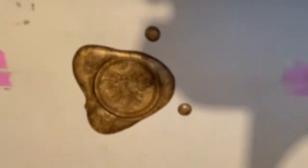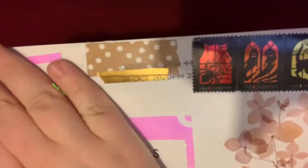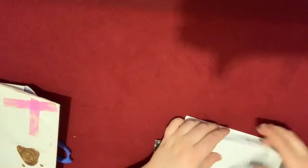Then my next one is from Trisha. As usual, she sent me an absolutely beautiful axolotl. And this one is of a bee. She decorated the letter. And then on the side, she added some decoration too. These were both sent out like October 20th, so pretty close to Halloween.